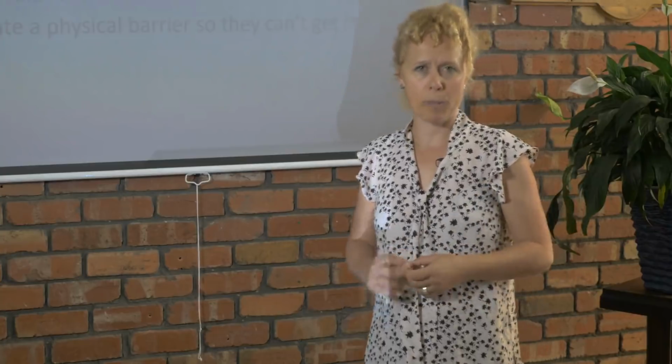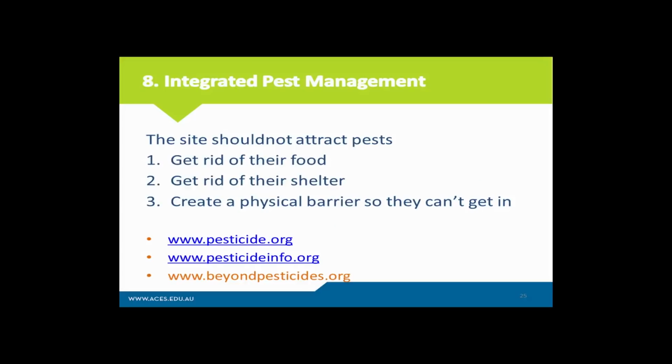At the design stage, you've got physical barriers like Termimesh and Granite Guard, which can be used instead of chemical pesticides. For a list of great websites that use non-chemical means for pest management, they include pesticide.org, pesticideinfo.org and beyondpesticides.org, which are also listed in my book.